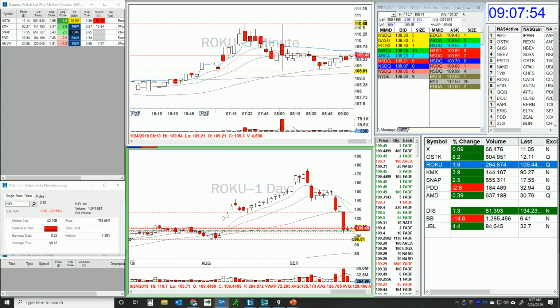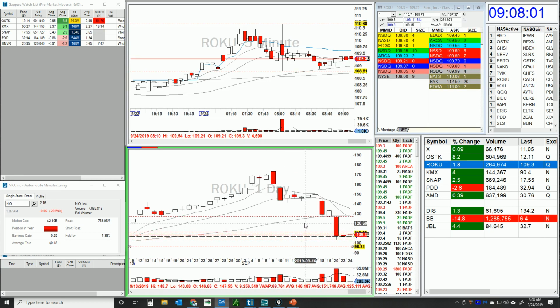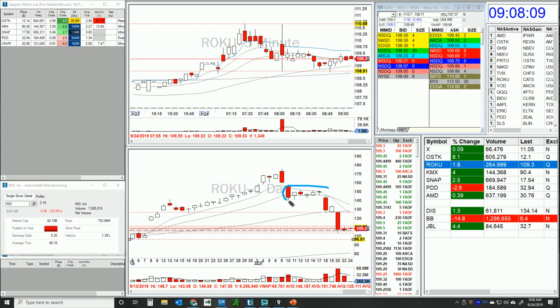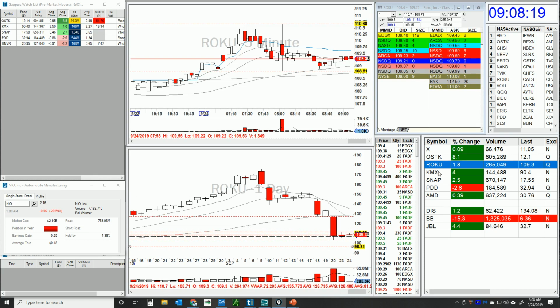But I do expect if we drop below the previous high from 2 days ago at 100, we're probably going to have some loss of momentum. So we'll see. Again, I think Roku is going to be stuck within this range for a couple of days. It might do what it did before, where you had a resting period after 2 big drops. We might see something like this again for the next couple of days. I do not expect a huge bounce back up to the 130-ish. This stock has been beat up pretty bad.